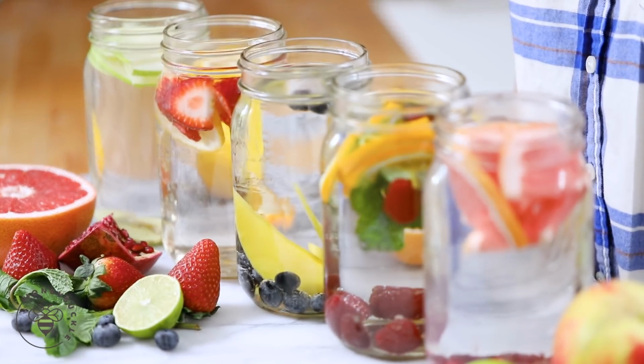Today I'm going to give you 5 inspirations to drink more water. I'm calling this vitamin water because it's going to be infused with all the essential vitamins and nutrients that your body needs. I've been giving you a lot of recipes to fuel your body, but drinking water and hydrating yourself is just as important, if not more. You need fuel, but you also need fluid to keep everything running smoothly.